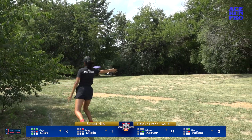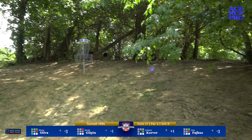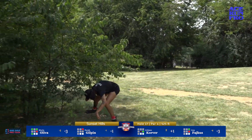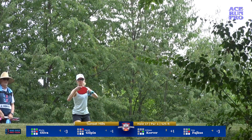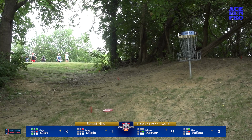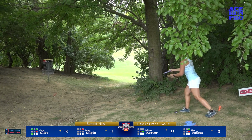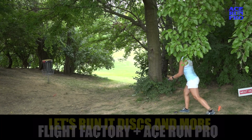And look at the distance Maria got. Practically looking at the basket. She was looking at the basket. She could still save par even though she went out of bounds off the tee. That would look like her bird. It was. Putter shot. Strong finish. Juliana does a nice little pitch up. These are some of the best approach shots I have seen. For birdie, Sarah Gilpin.